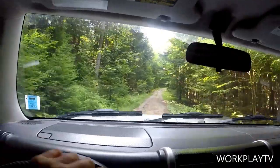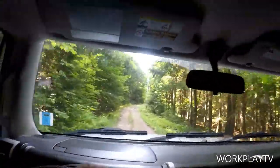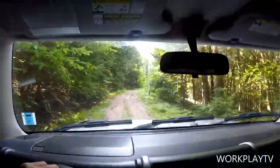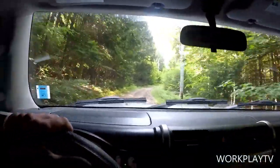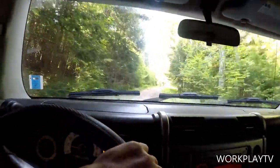And another thing I forgot to mention about this thing is you gotta get used to how sharp this thing turns. And it turns on an absolute dime. It's awesome for getting into parking spots and stuff. It just takes a little while to get used to.